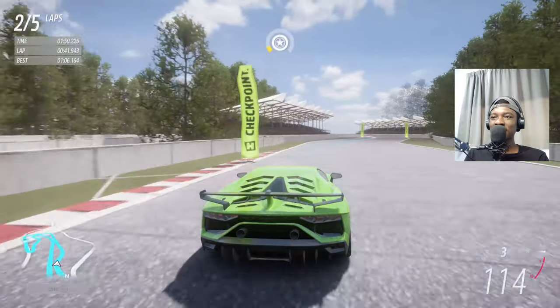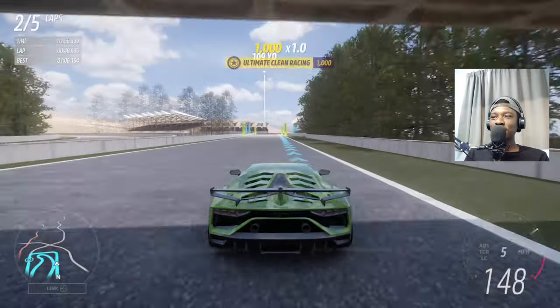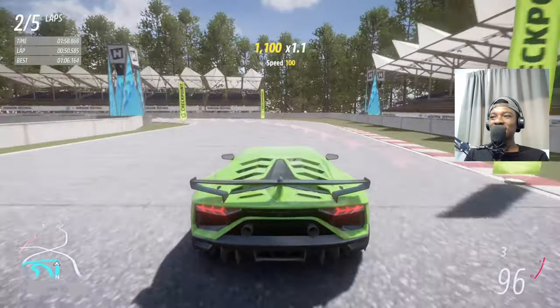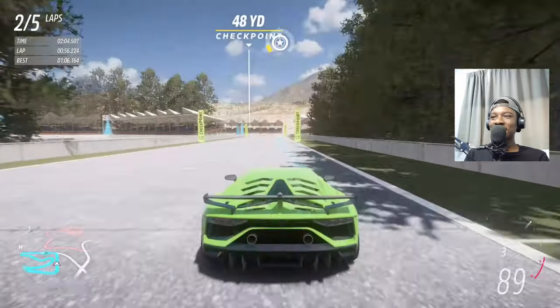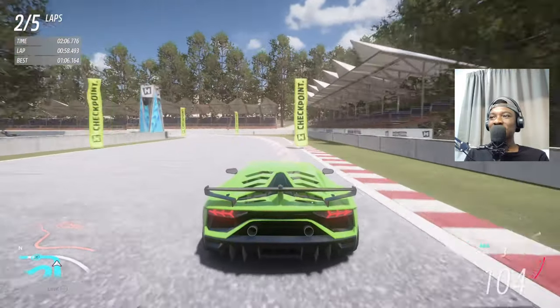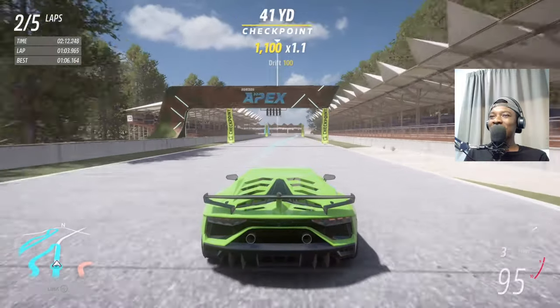Oh man. Okay, run flat. I think that's gonna save us time. Go. Brake. Oh man, that was a poor braking. Okay, go. Our last corner. Okay, go. Oh, 4 seconds.